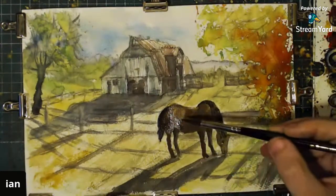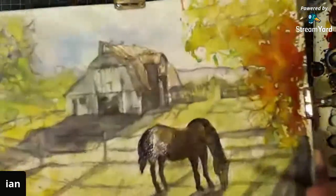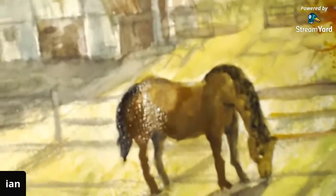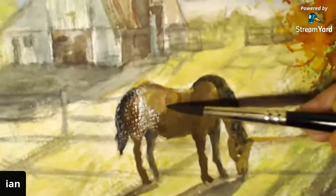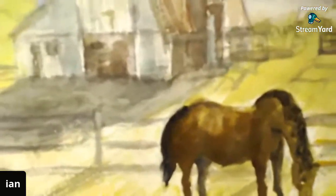So what I'm doing is I've put paint in so I can take paint out in certain areas, and that's where highlights are going to hit. You can't really see it at this moment in time. Oh, Kylie says the horse is the perfect color.